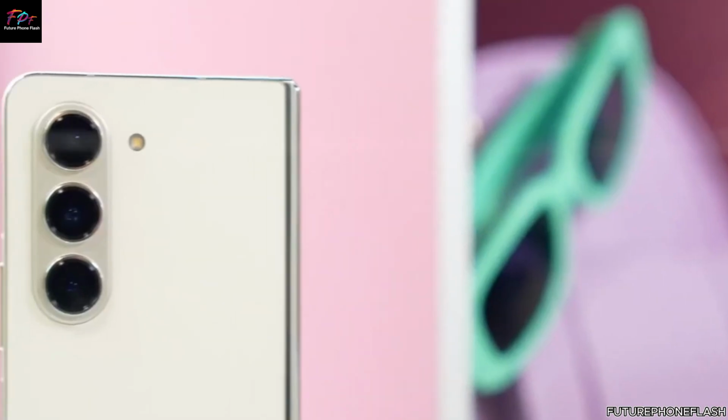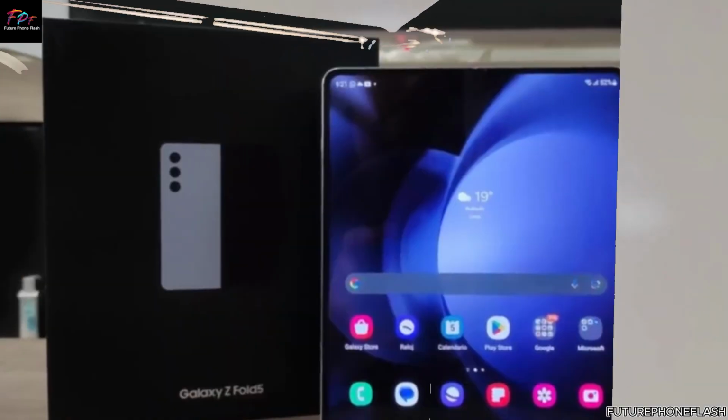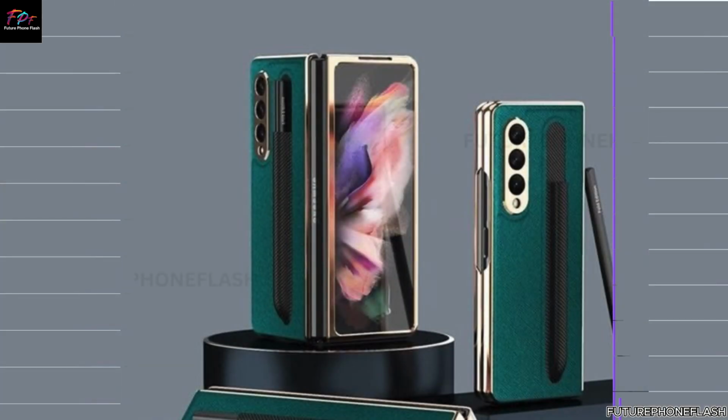Outro. That concludes our preview of the Galaxy Z Flip 6 and Z Fold 6. Stay tuned for our comprehensive coverage of Samsung's Galaxy Unpacked event on July 10th.